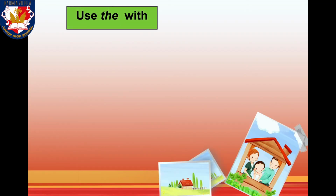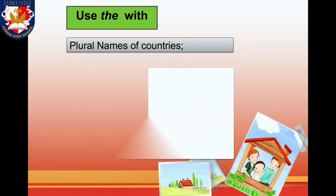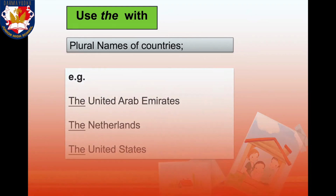Now let's come to number 3. Use the article "the" with plural names of countries. Example, the United Arab Emirates, the Netherlands, the United States.